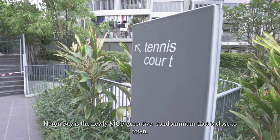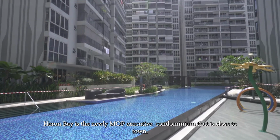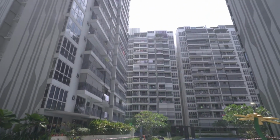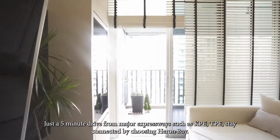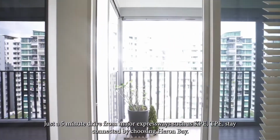Heron Bay is a newly MOP executive condominium that is close to town. Just a 5 minutes drive from major expressways such as KPE, TPE. Stay connected by choosing Heron Bay.